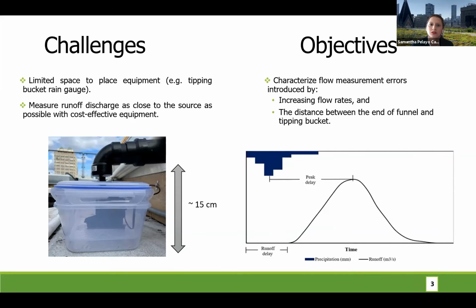So as I said, the general objective was to measure what the beds were discharging, and the objective of this particular calibration work was to characterize the flow measurement errors introduced by increasing flow rates, because the Green Roof will not discharge at a steady flow rate, and that will be caused by the fluctuation in the rainfall intensities that we observe, as well as the distance between the end of the funnel. It's kind of hard to see here, but this is the end of the funnel, and the tipping bucket, as I said, is the top of it.